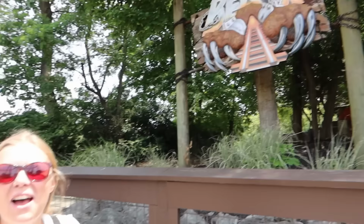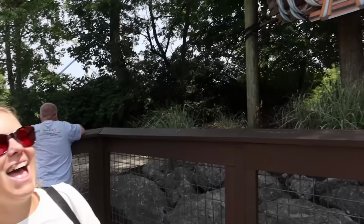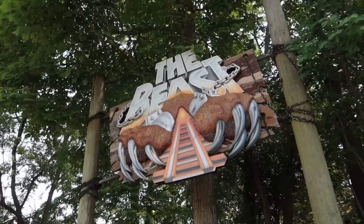Hopefully we'll get a night ride on there tonight. Fingers crossed, that's the aim. But I'm not going to get too excited. I wouldn't either, just in case. But fingers crossed we'll get a night ride with it being a 10 o'clock close. But let's go and give this a ride in the daytime. It's the Beast. And I believe they've done a lot of retracking on here, which I've heard has made it even better.